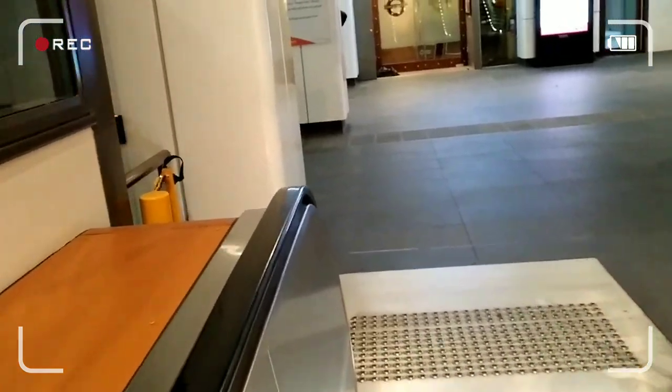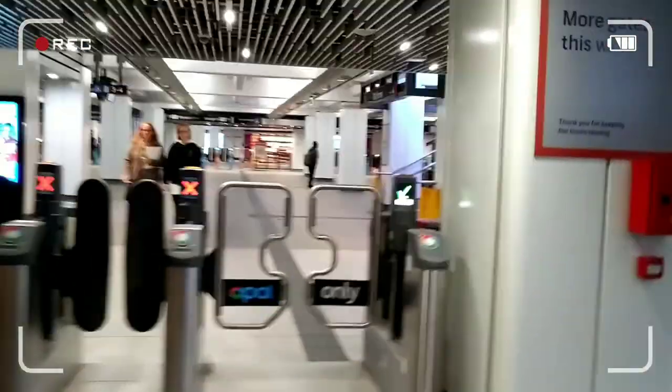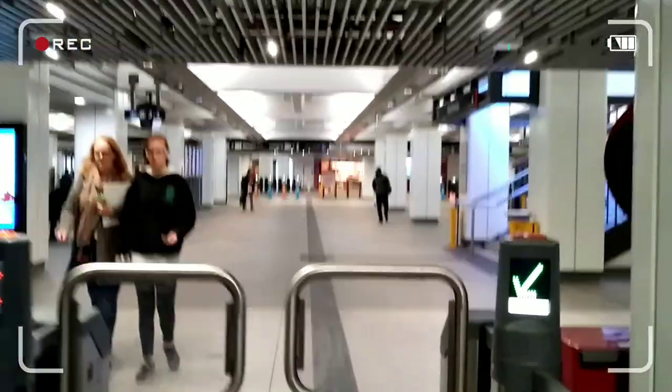And then you have to tap on and tap off. Tap on when you are going to enter the gate, and tap off when you are getting off from the train station. So for example, like this, you have to tap on.